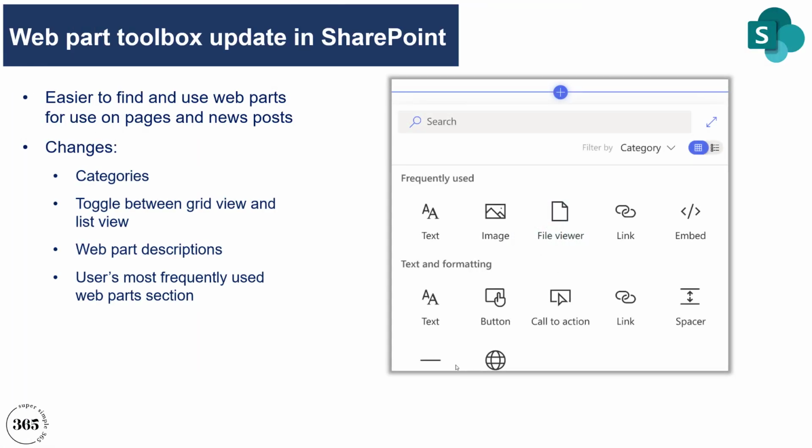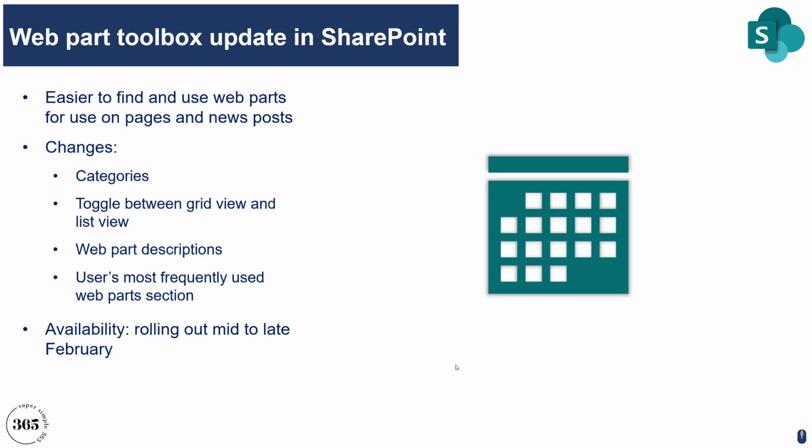Let's start with SharePoint. It'll be a little bit easier to find and use the web parts for your web pages and for your posts. It's going to categorize the web parts that you use, but also makes it easy for you to toggle between different views, gives you your frequently used web parts, and gives you some descriptions about what they are as well. So that's a nice little touch coming for SharePoint. You can look out for that from mid-February onwards.